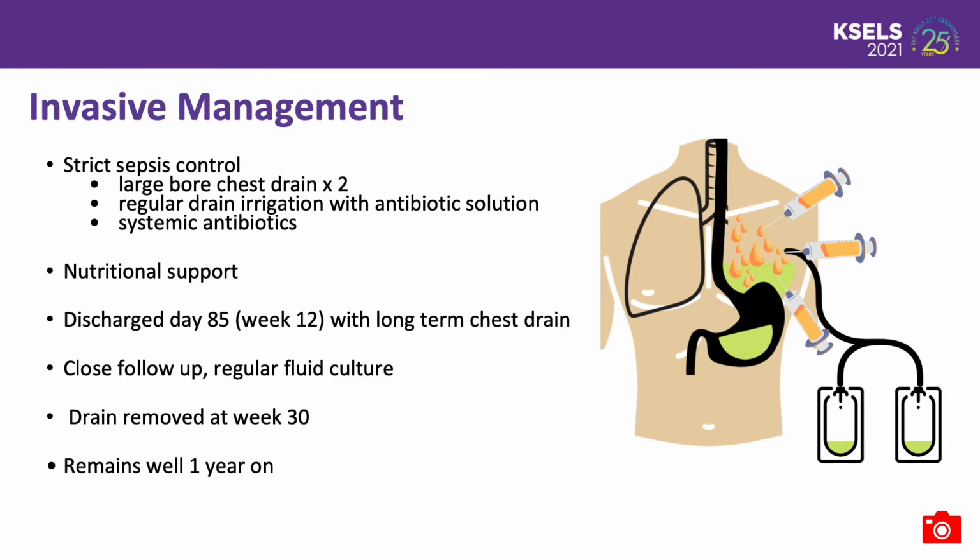85 days after initial admission to hospital, the patient was eating and drinking again and was discharged home with a single chest drain in place on long-term oral antibiotics. This final drain was removed 7 months after initial placement, and a year later the patient remains well. The intervention with the greatest impact for this patient was good sepsis control and close working between the esophagogastric surgery, thoracic surgery, nutrition and microbiology teams.